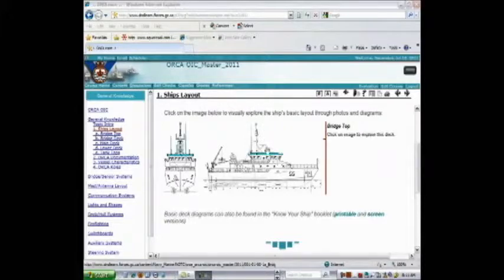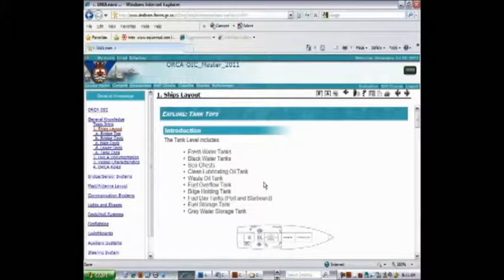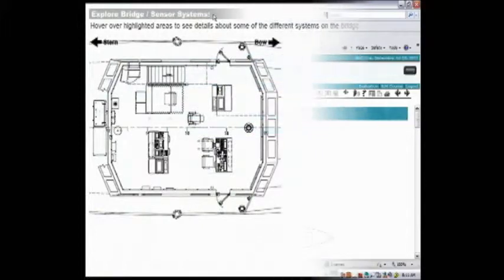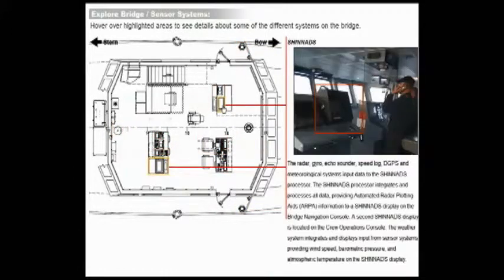Wherever possible, the student drives the learning. For example, the ship's diagram allows the student to select which deck to explore further and click to get more detailed information. Ship's diagrams are enriched with photos of equipment in place and basic information about the equipment. The student can explore the information more intuitively as opposed to having it all presented at once.